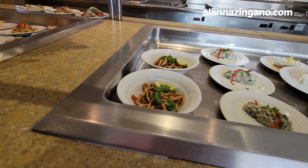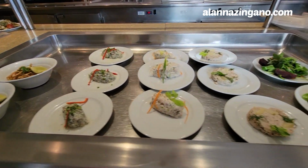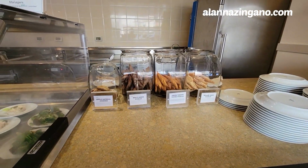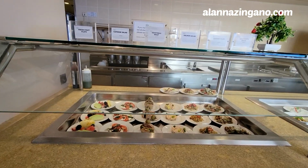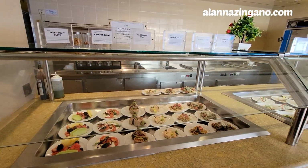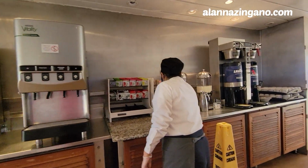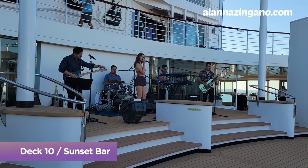So we have sesame salad, lentil cucumber salad, chicken salad, tuna salad, spinach salads. We also have some little bread rolls and the vegetable wraps, caprese salads. Fun, fresh options for you. And then you can order your pressed juices and they'll make those fresh for you, along with your coffee and beverage station over here.